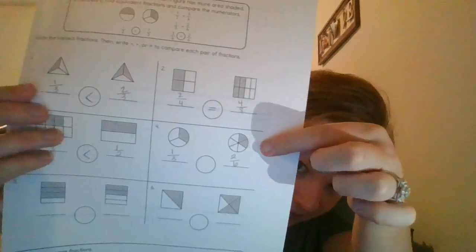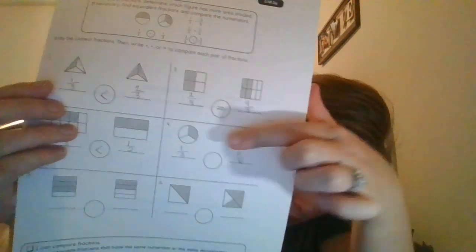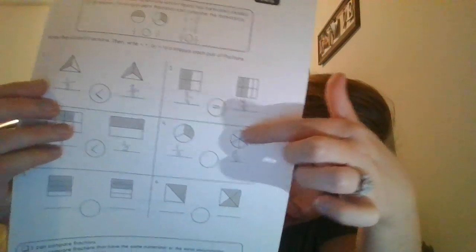3/8 is less than 1/2. Looking at number 4, I have 3 equal parts that make up the whole, and only 1 is shaded. And then next to it, I have 6 equal parts that make up the whole, and 2 of those parts are shaded. So once again, they both have the same amount shaded of their whole. So even though this one has 2 and that only has 1, it's still the same shaded amount. So those are equivalent fractions. They are equal to one another.